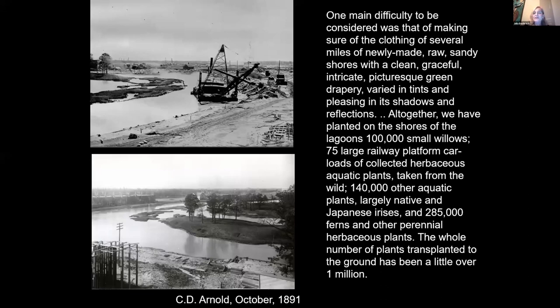Altogether, we have planted on the shores of the lagoons 100,000 small willows, 75 large railway platform carloads of collected herbaceous aquatic plants taken from the wild, 140,000 other aquatic plants, largely native and Japanese irises, and 285,000 ferns and other perennial herbaceous plants. The whole number of plants that were transplanted to the ground has been a little over a million. So this gives you an idea of the magnitude.